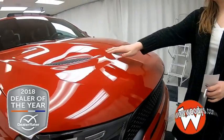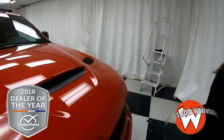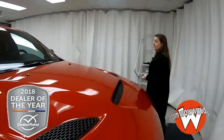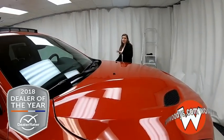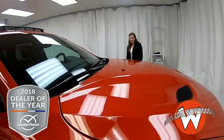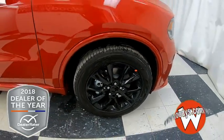And then you can see it has all this ventilation for your 5.7 liter V8 HEMI engine. So super powerful, and this does have a tow package as well, so you'll be able to haul things behind with that. And then looking down at your wheels, these are 20-inch gloss black aluminum, so really big and bold right there.